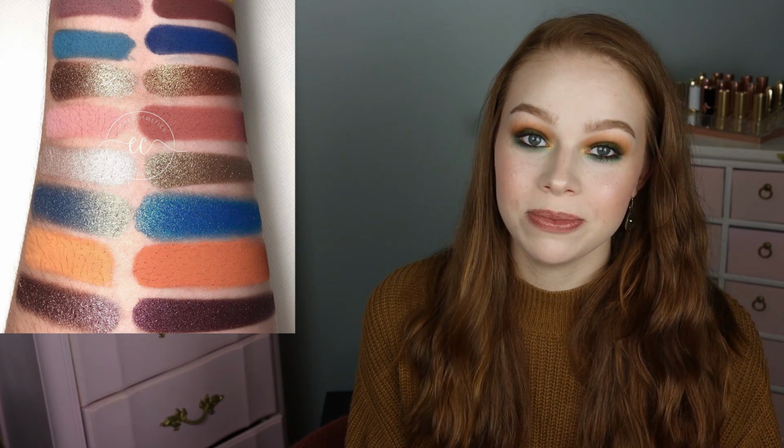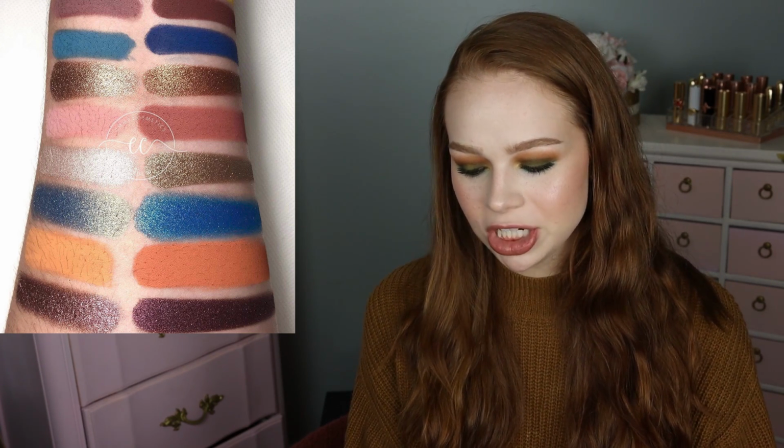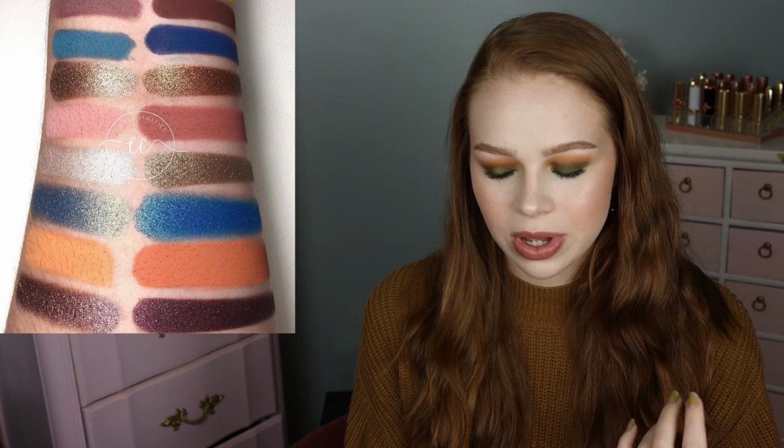So it wouldn't make sense for me to purchase this, but I still wanted to mention it because I love Emme Cosmetics. I love their formula, and if you've been wanting to try their products, I really recommend their eyeshadows. I live for their matte formula, so this could be the perfect opportunity to try them if you've been wanting to, and also to get a bunch of shades at once and not have to worry about them restocking and get a full complete color story.